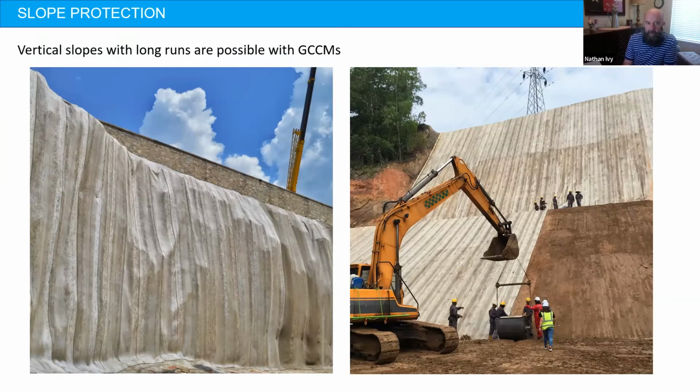But yes, the material can be used on vertical slopes. There may be some additional considerations for anchoring it to that slope, but it can be used. The slope on the right, while not vertical, is still quite steep. This was another application where it was used for slope protection.